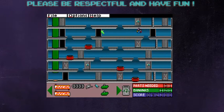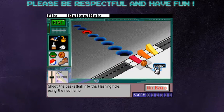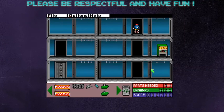So let's try all the way over here. There might be something for us. Basketball, use the red ramp. Okay. First try. Oh shoot, oh no. You didn't take anything useful though.